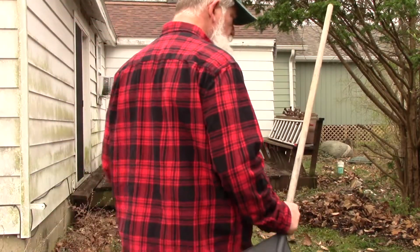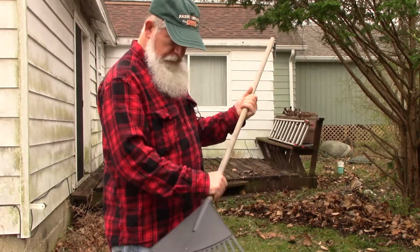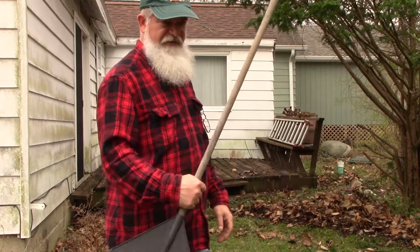Fixed it. A little bit of glue, some chewing gum. Good as new. I'm kidding, it's a backup rig.